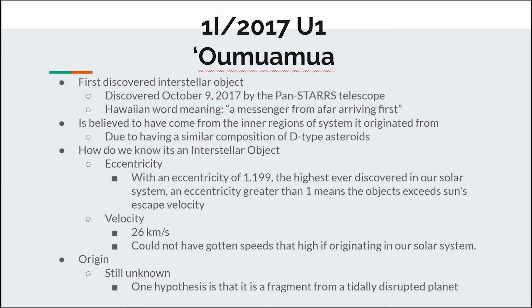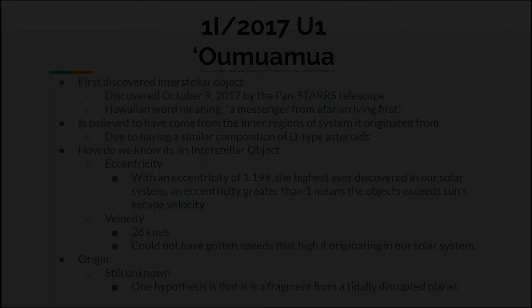How do we know that it's an interstellar object? Well, we know that from its eccentricity. With an eccentricity value of 1.199, it's the highest ever discovered in our system. With a value greater than 1, that means that the object exceeds the sun's escape velocity and has a hyperbolic orbit. With a velocity of 26 kilometers per second, it would not have been able to obtain those speeds if it had originated within our solar system, so it would have had to have come from outside.